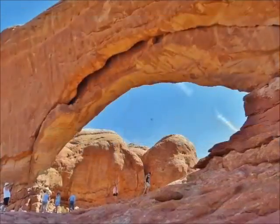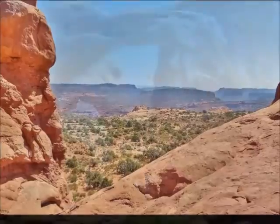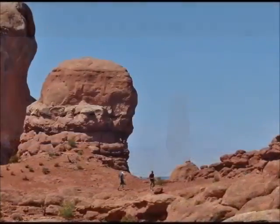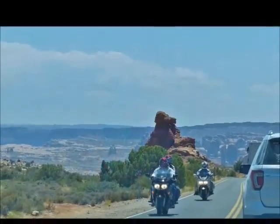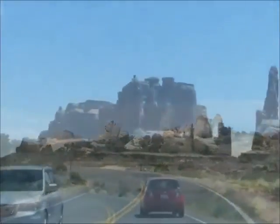The Windows area is very popular with tourists, so get there early. The same holds true for the Double Arch, which is close by. The terrain is so unique, it's like being on another planet. The Delicate Arch is the most famous arch within the park. When you visit, be sure to stop by the Visitor Center and pick up a map. It'll help you out a great deal.